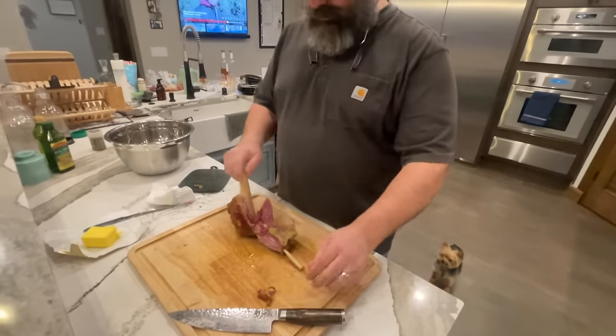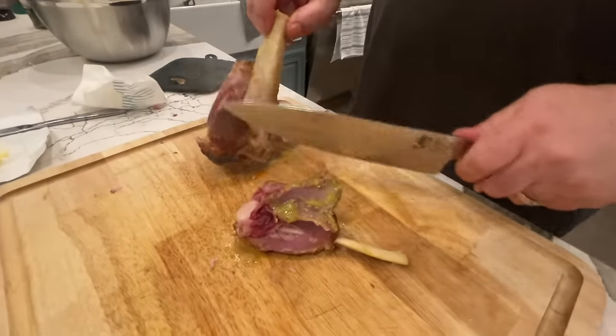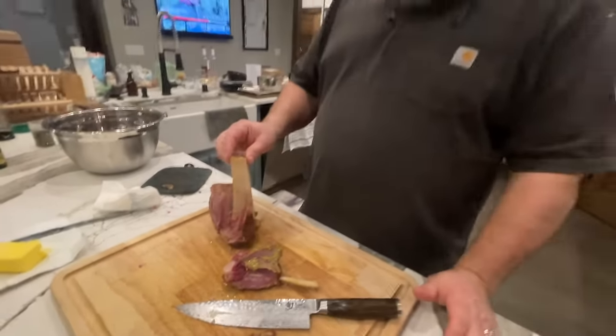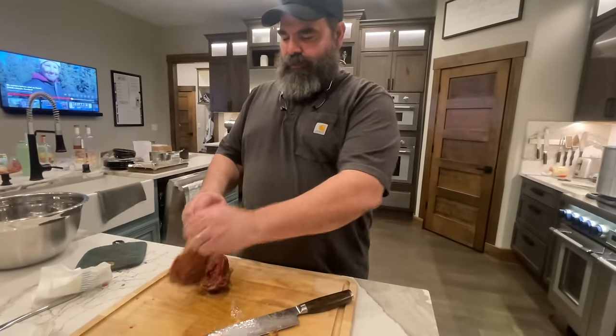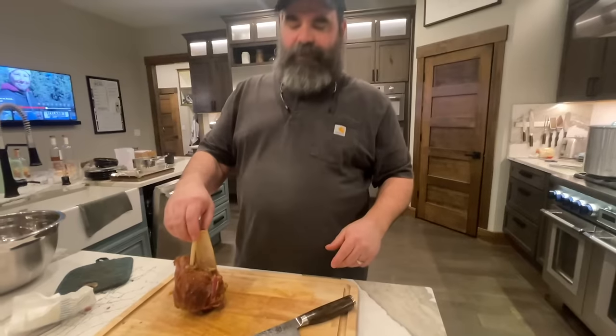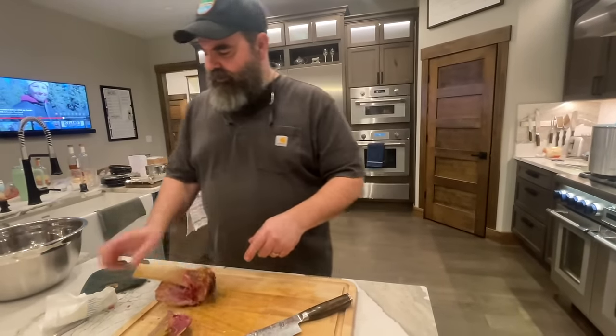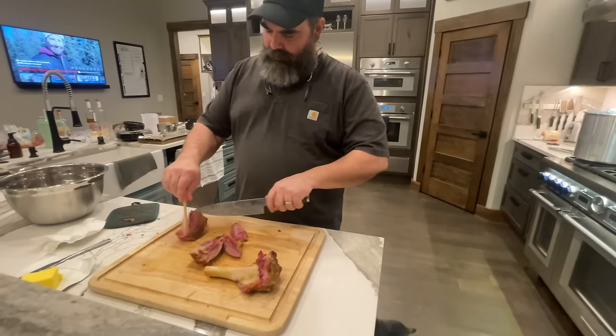Oh, look at that meat. Look at that. So this is also, if you're familiar with pork ossobuco, this is what you get. You get a pork shank with all that sauce and drippings around it. So that's the meat we're using. Oh, don't let that fall. From pork shank. Oh, man, it just comes right out.